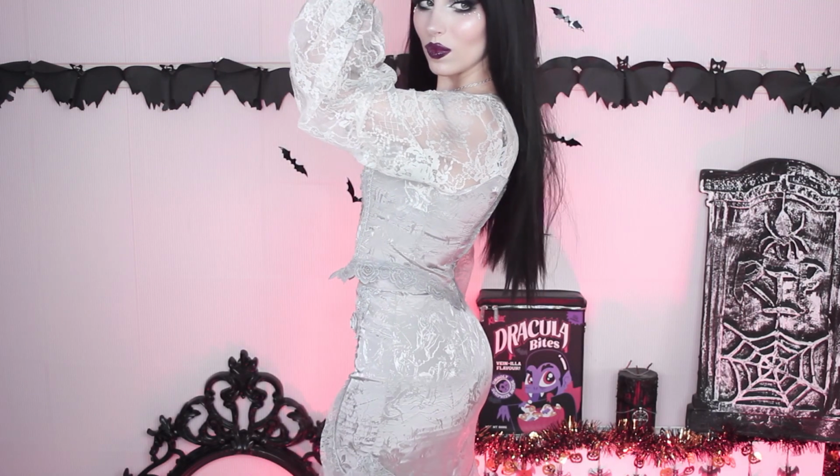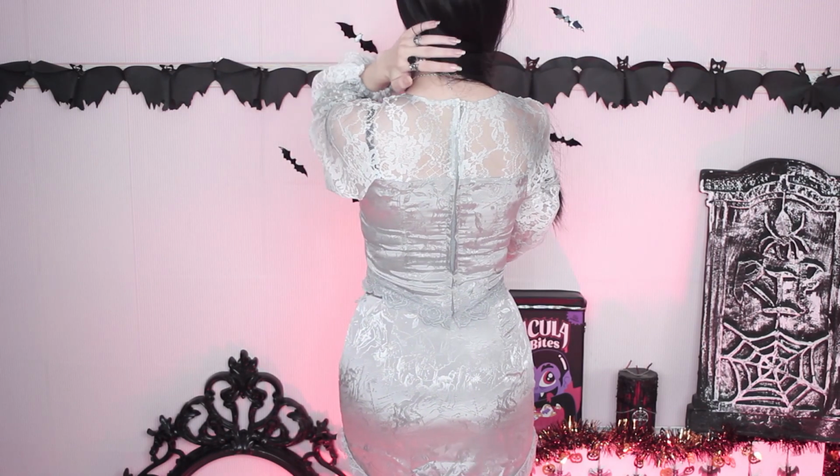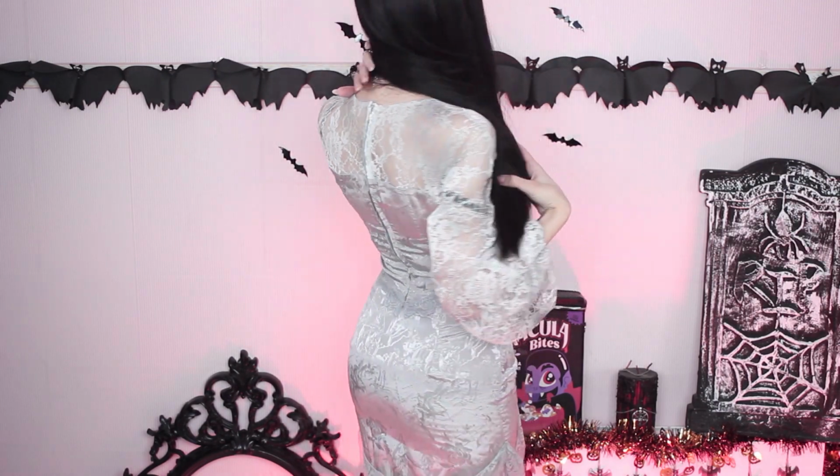Other than the fact that it's not stretchy at all, I don't think there's anything else I should warn you about. The top closes with a zipper at the back, and the skirt closes with another zipper on the side. If you manage to get your perfect size, it's gonna be very comfy. But I can see it wouldn't be so comfortable if you get something that's a little bit small, because since the fabric is quite thin, you might have a problem with it.